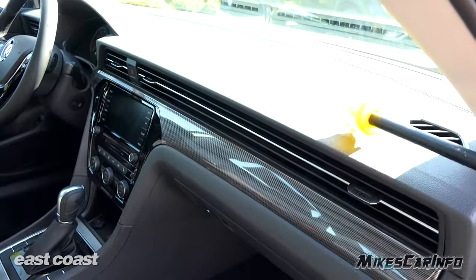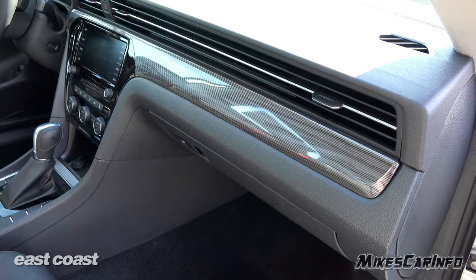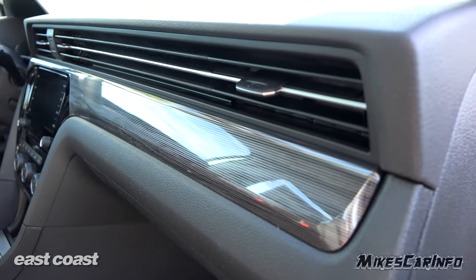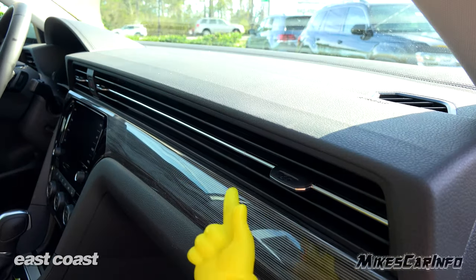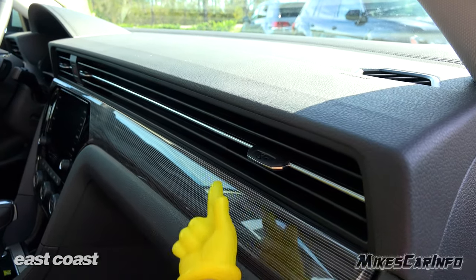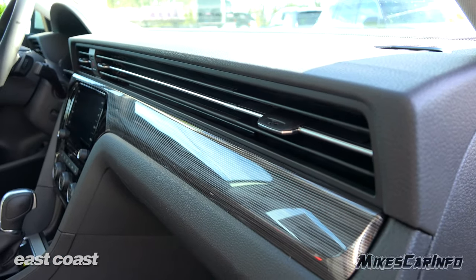And the dash is soft touch, kind of rubbery soft, and this is hard touch. These are hard touch there. It has like this accent, but check out that long grill right there. You have your vents in it, but then it just kind of extends all the way across to the other vents, which is looking pretty cool.